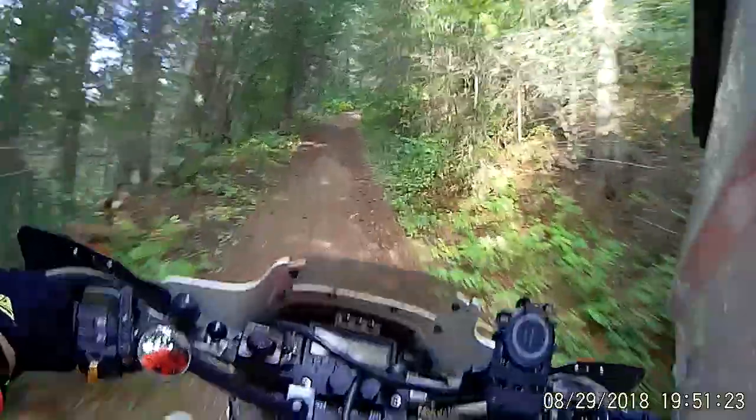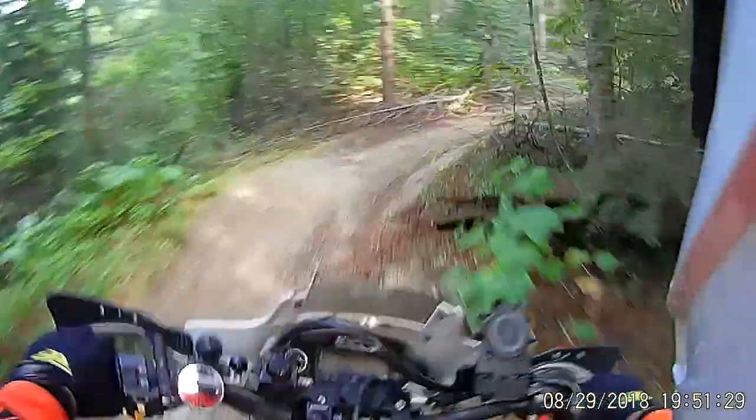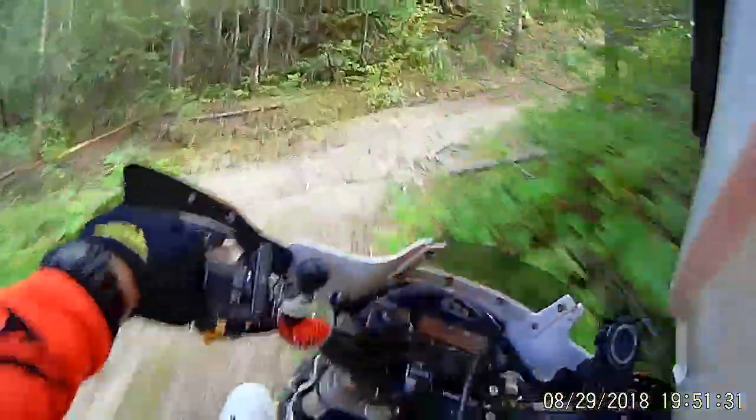About a little wheelie action. Square that turn off.